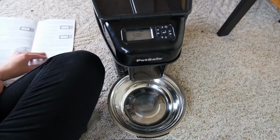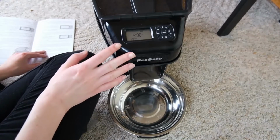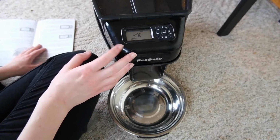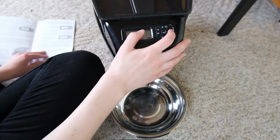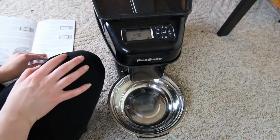So you're able to program up to 12 different feeding times each day. You'll just use the clock and figure out which times you want. You can also use a slow feed option, which gradually dispenses food over the course of 15 minutes. That can be a good option if your cat tends to gulp down their food. So you really have a lot of options here in terms of scheduling.